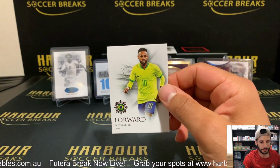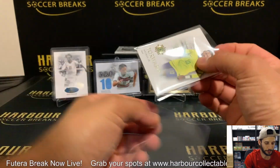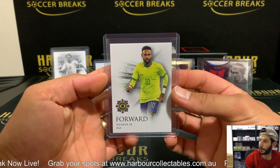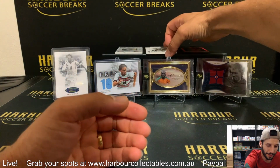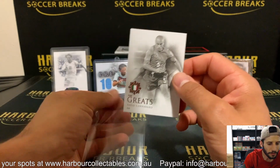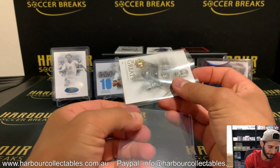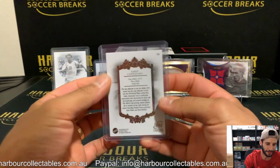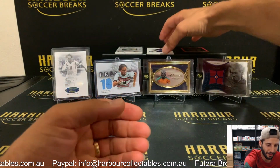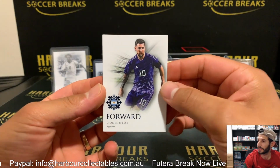Neymar. That's a nice card. They always do a really good job in Futera. Neymar base. How about a little the greats of Cannavaro? Please tell me that's numbered. Who's got it? I hope so. The greats of Cannavaro. How about, is it numbered? It is numbered. Blue Leo Messi.